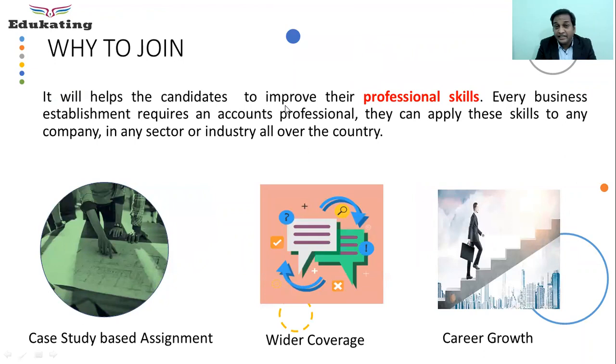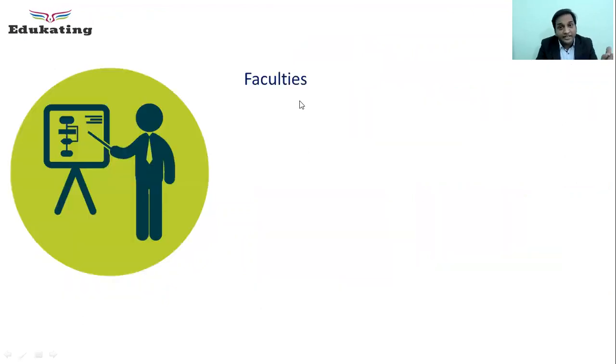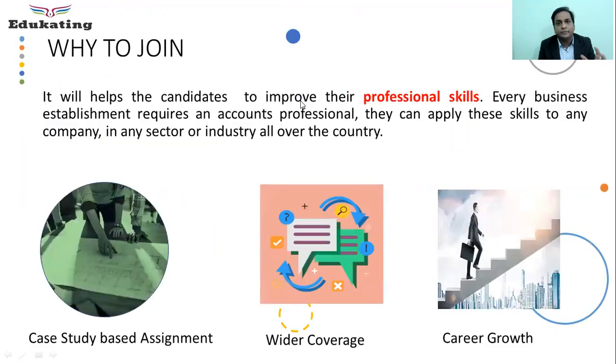Also, it will definitely help in terms of career growth. We will provide the recording, by which, within the time limit, you can watch multiple times. So you can revise your concepts again and again. There will be no problem.